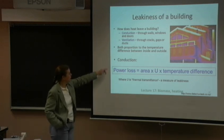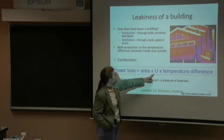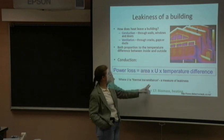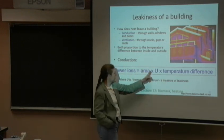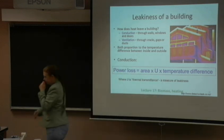So conduction, the power loss is the area, so the area of that house, times U, where U is the thermal transmittance, and it will depend on the material, times the temperature difference. Area, basically how insulating is it, and temperature difference.